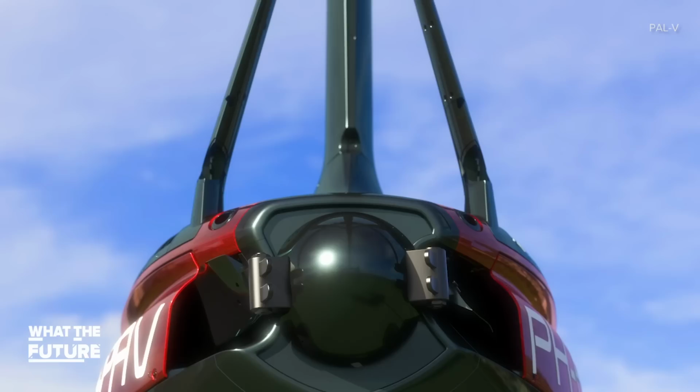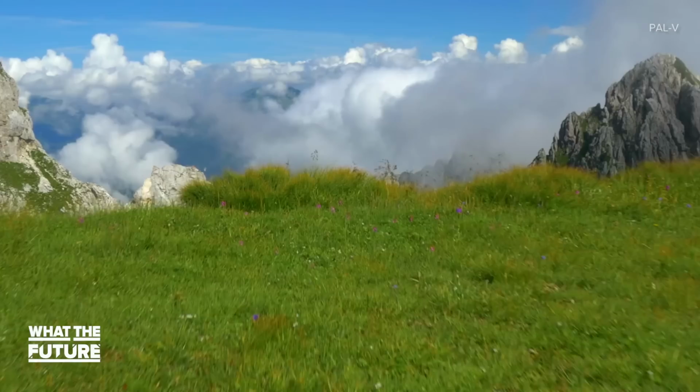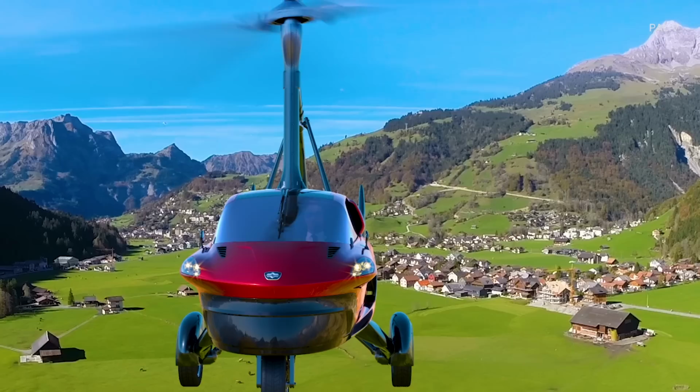Now, let's be clear. Originally, the company said first deliveries would begin this year. That was then pushed back to 2020. And now the company's website says 2021. So what do you think? Will we be seeing these in the sky anytime soon?